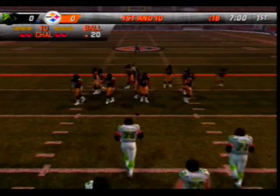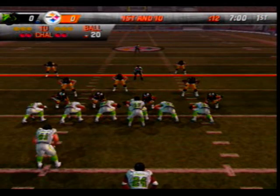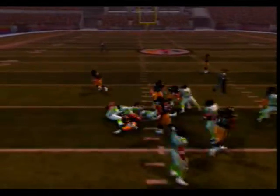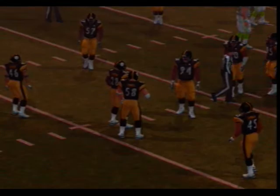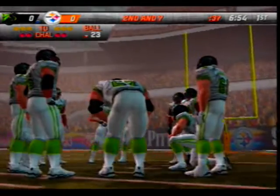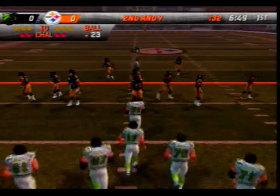First and 10. Ball on the 20-yard line. The Steelers come out in a 4-3. Hands it off. Stewart is there for the tackle at the 23. Mixon runs with passes, keeps the defense honest. Gain of 3. Ball on their own 23.